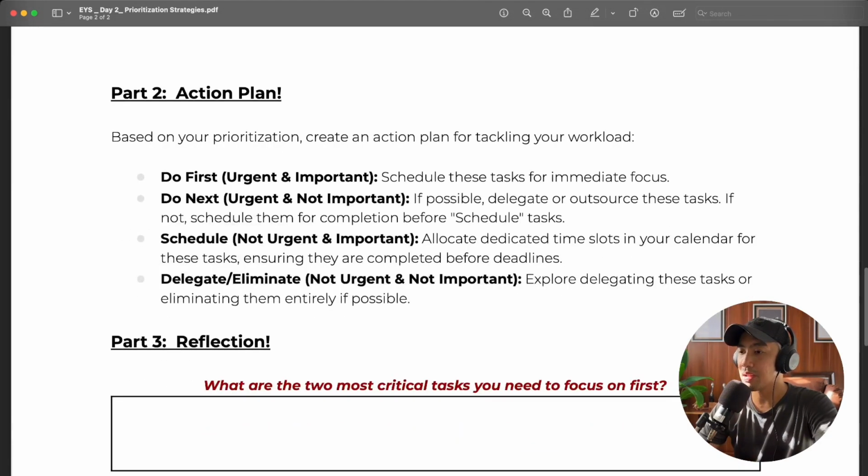Part number 2, action plan. So based on your prioritization, create an action plan for tackling your workload. For any activities that are urgent and important, do it first. So schedule these tasks for immediate focus. Next, urgent and not important, do that next. If possible, delegate or outsource these tasks. If not, schedule them for completion before the scheduled task. Next, not urgent but important. Allocate dedicated time slots in your calendar for these tasks, ensuring they are completed before the deadline. Not urgent and not important, you can delegate or eliminate those tasks. You need to go through all your to-do list and make a prioritization based on this Eisenhower matrix.